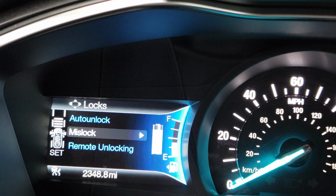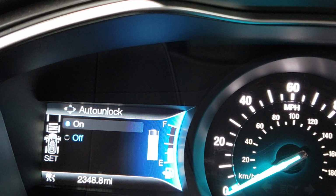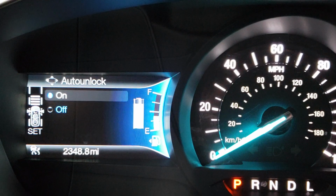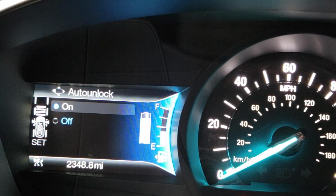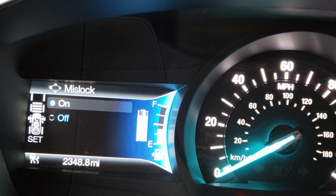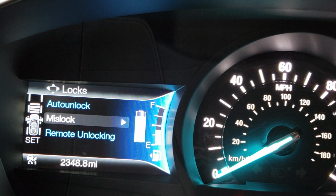Locks. Auto unlock. On. Yeah, I believe that's the auto unlock when you just put your hand in the steering wheel. You don't have to use your fob. I really honestly don't know. I'm not going to get too deep into it. And this, I have no idea what mislock is, so we're going to skip it, and I'm going to read up.